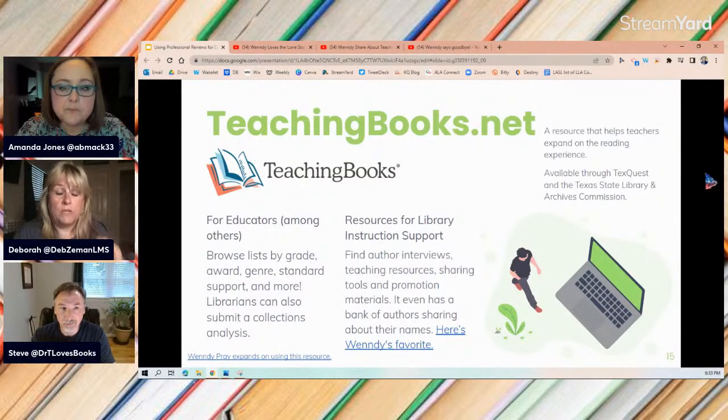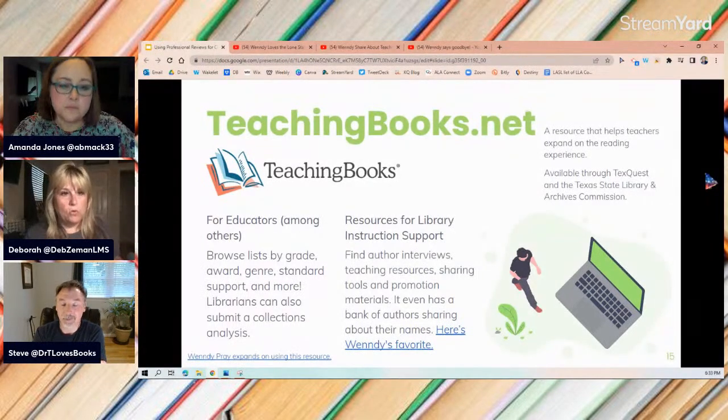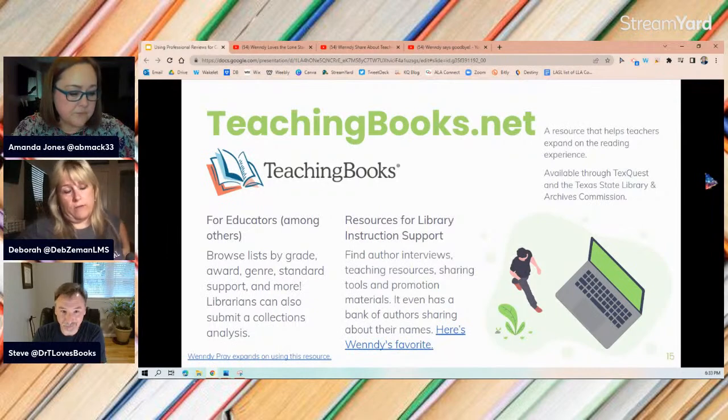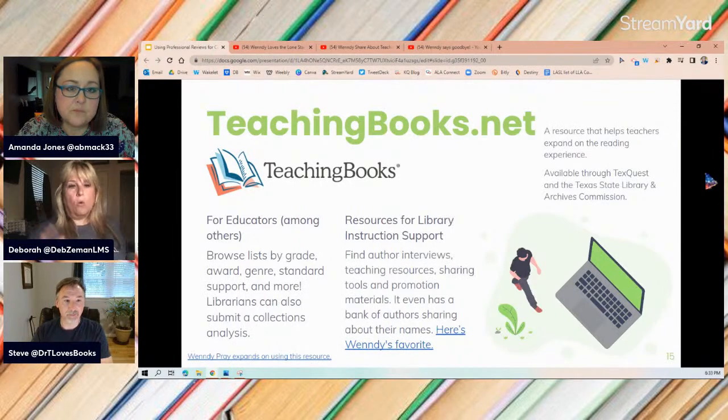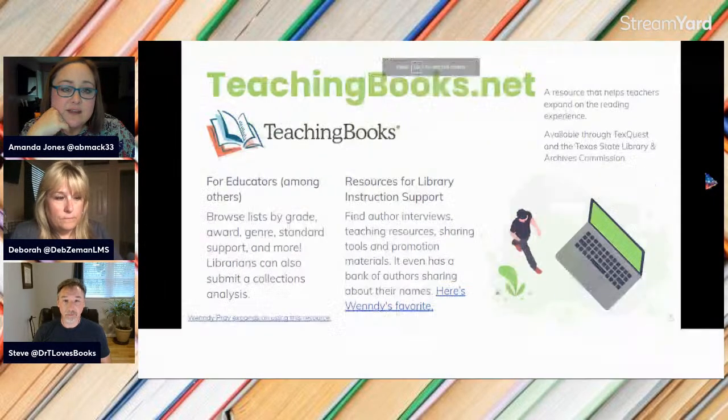So that is what's key too about this tool. It's not just somebody who might be good at ed tech. It's somebody who knows books, who knows the background. And it is nice because it also lists awards. If you saw that on there, it shows the awards that it's either been nominated for or has won. So that's another plus if you were going to use it towards a review. Yeah, it's a really great website.